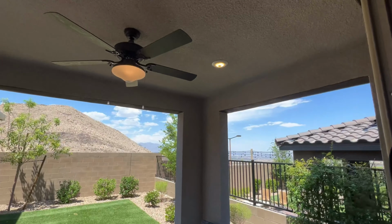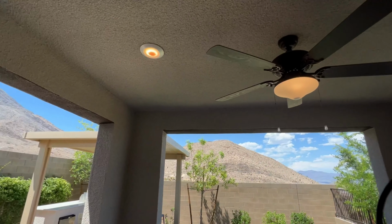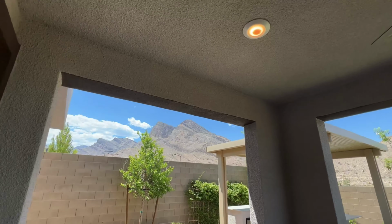So this one does come standard. If you don't get the plus, you still get this covered patio. So it's almost like a must here in Vegas, just because the sun is so harsh out here. You got the pavers. Average lot size is 3,500 square foot lots. So pretty close to what you see on this model home. Obviously you won't get this landscaping and that outdoor kitchen right there. Just for some inspo.